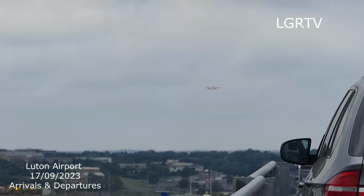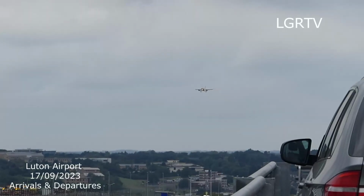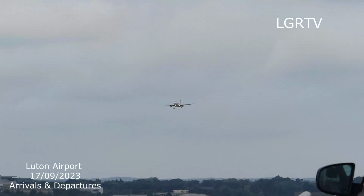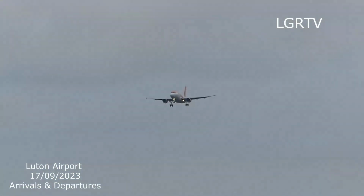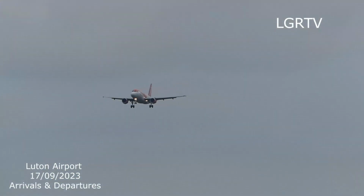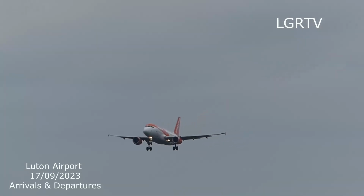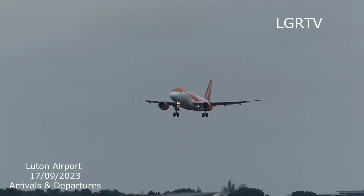So from London Luton Airport is our final one, and I believe this is going to be an EasyJet. Oh, and I'll try and practice my camera skills as well.